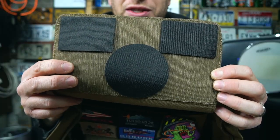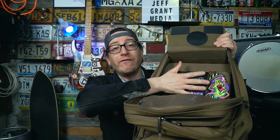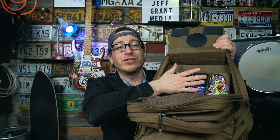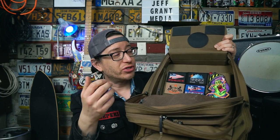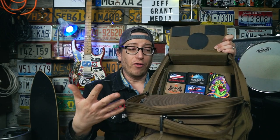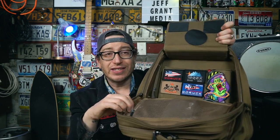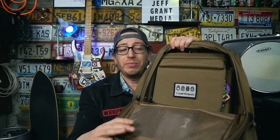Now the reason that they use the industrial strength Velcro is because when you put a plate in here, you want a very strong bond, you want it to be nice and secure. So yes, this is very strong, very industrial strength for that exact reason. So it's going to keep the plate from falling out. But if you're going to be accessing your water bladder, you're going to be dragging it. So the simple fix would honestly be to just get rid of the mesh and make these the solid pockets, so you're not going to have that drag.